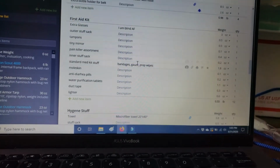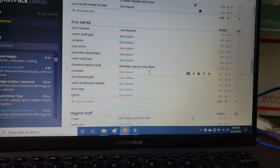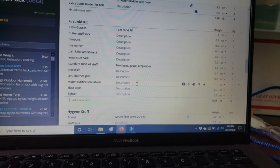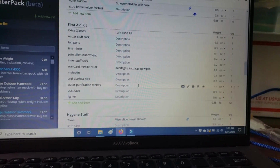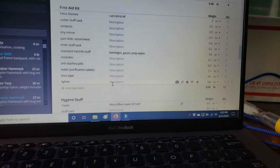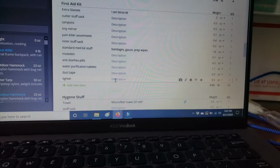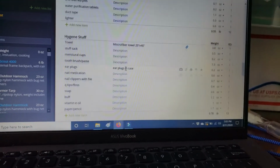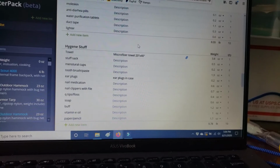But hopefully I won't need to use any of this stuff, but it will be nice to have, I'm sure. Some moleskin, and that's in addition to my neck care tape. Anti-diarrheal pills, water purification tablets, which are a redundancy to my filter, but just in case, that's pretty important. A bit of duct tape and a redundancy, a second lighter, but this one is in 2 waterproof bags. So hopefully if something bad or unforeseen does happen, I'll still be able to set stuff on fire.